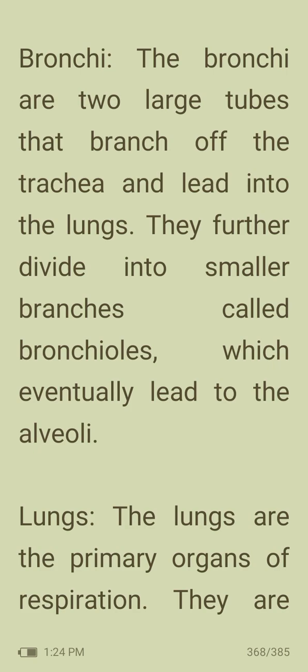Then bronchi. The bronchi are two large tubes that branch off the trachea and lead into the lungs. They further divide into smaller branches called bronchioles, which eventually lead to the alveoli.